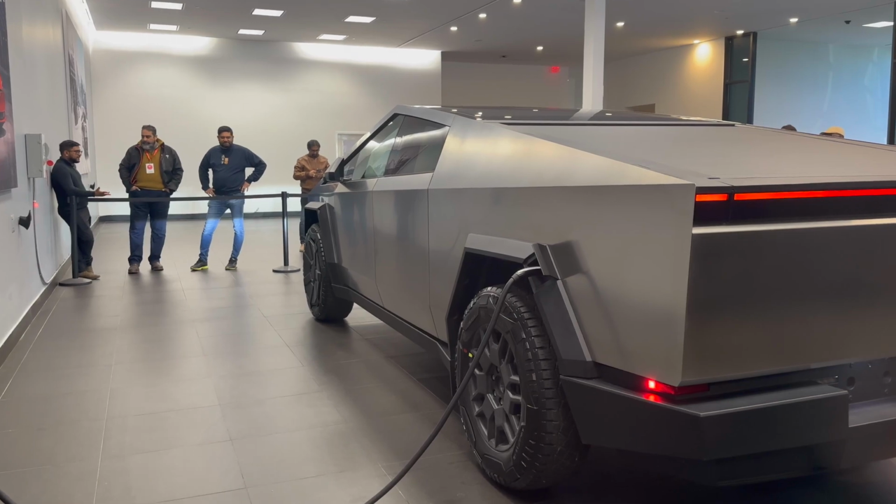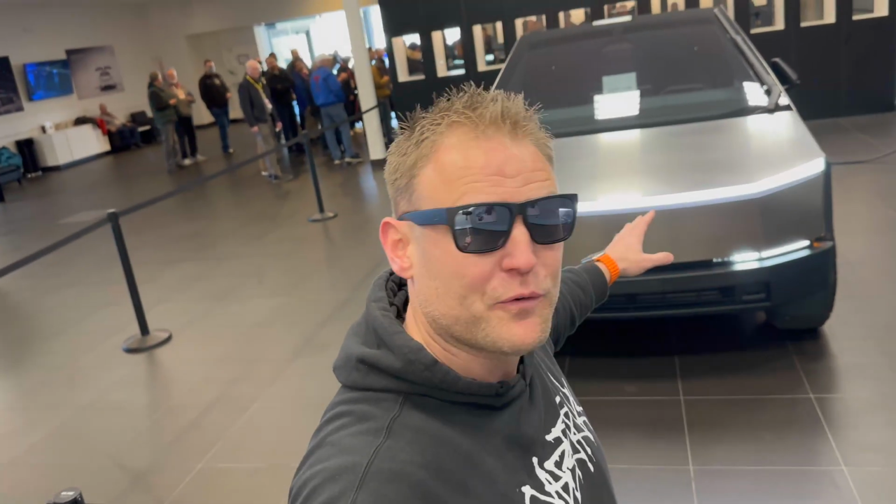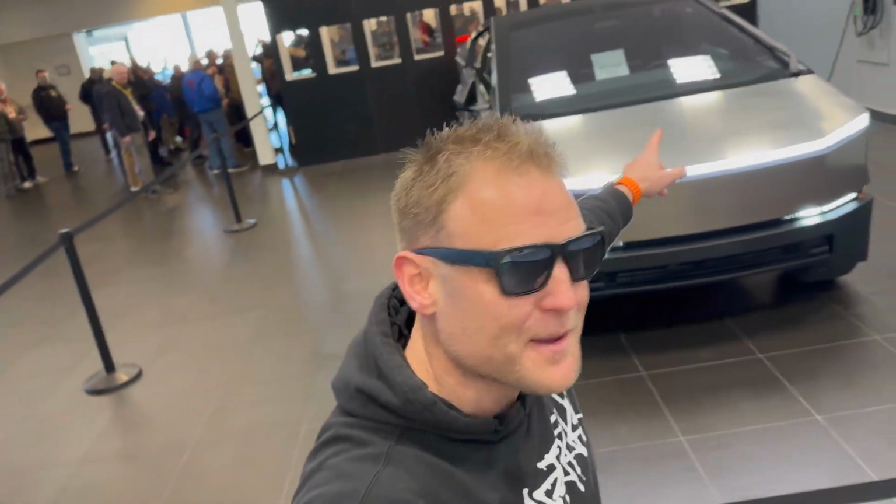This is actually just a display unit. You can see they've got it plugged in there. They've got kind of a demo mode running on the lighting, but this truck's beautiful. It is a dual motor. You can see it's got the big Giga wiper up there, largest windshield wiper of any production vehicle. Largest windshield, even bigger than my Model X.